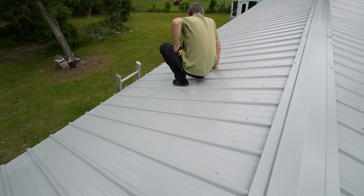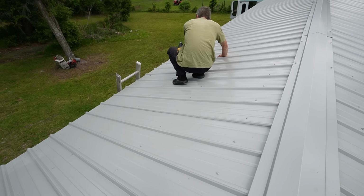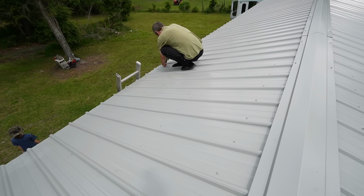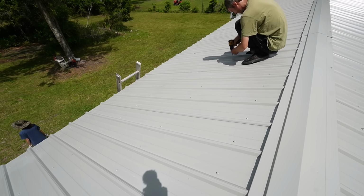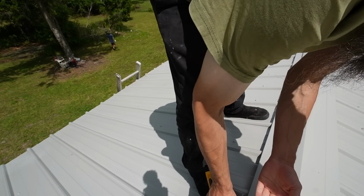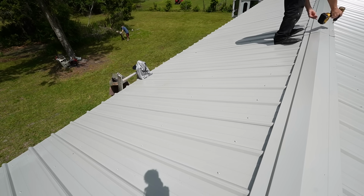Do it again. Keep going. I hope I got the right one. They'll likely be there till the wood's gone.